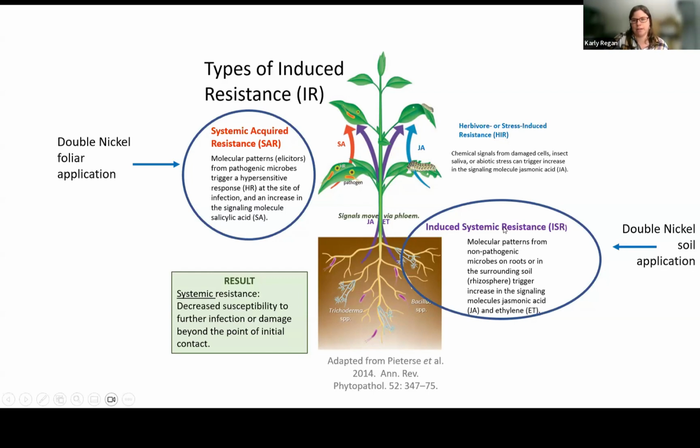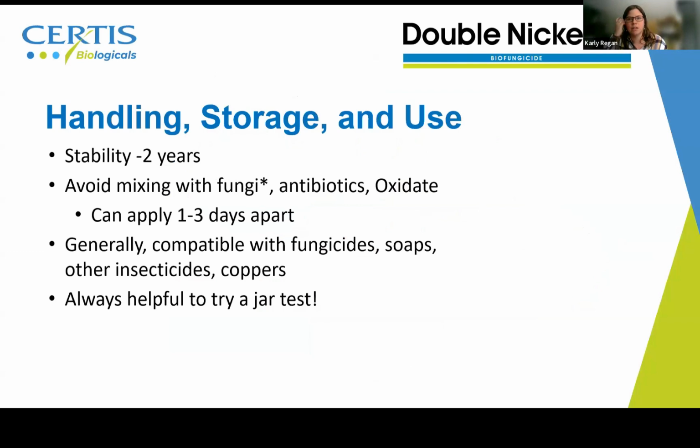So you're going to get more of an induced resistance if you're triggering it through the roots. So both of these can be useful for disease protection, but just highlighting that they can work differently depending on where you're applying them to a crop and what diseases you're going after with that application.